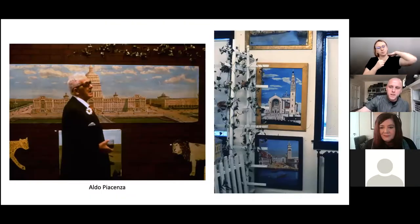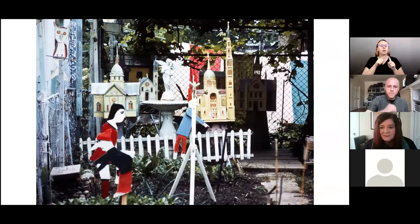And on that note, I will end the dive into biographies of different artists from our collection on Aldo Piacenza, who Roger really supported in a very important way. Piacenza covered his home in murals of the Italian countryside. This is an image of his yard that Roger Brown took. And his yard was also full of these whirligigs that he created, and Roger was most drawn to these cathedrals that he made, some of which were actually birdhouses.